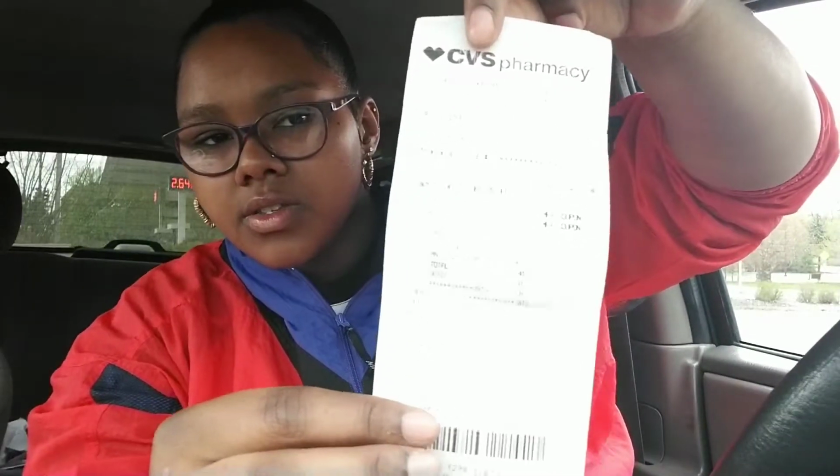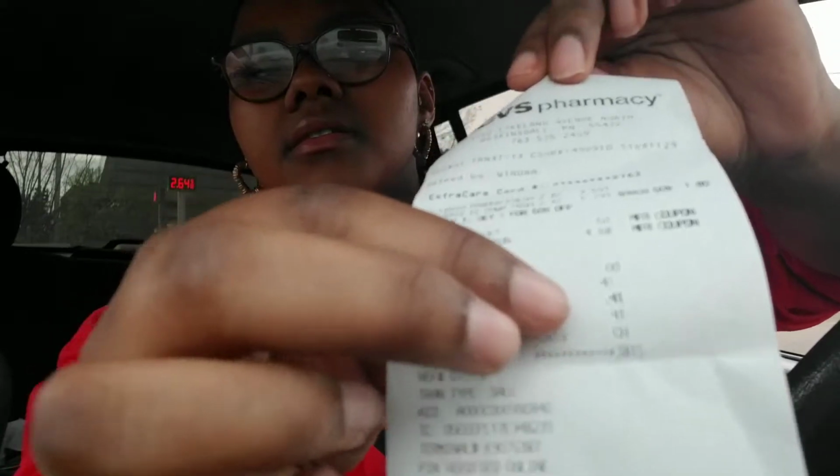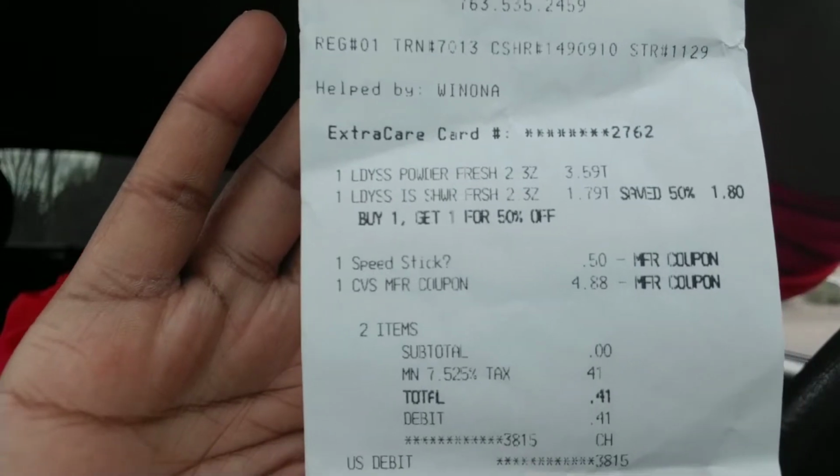I didn't pay, well, $0.41 in tax. Basically I just paid for the tax, which was 41 cents. So use a 50% off coupon. There we go. And $0, and you see the 2 coupons there. Sorry, trying to focus in. There we go. So that's the second one I did, and that one was pretty good.